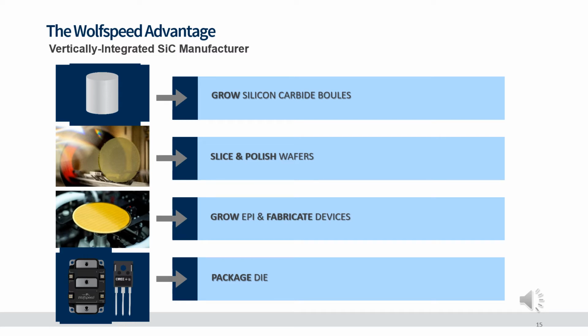We obviously also manufacture our own power semiconductors, which includes mainly silicon carbide diodes and silicon carbide MOSFETs. We offer our silicon carbide devices in bare die form, and we also offer our semiconductors in packaged devices, such as in discrete form and also isolated power modules.